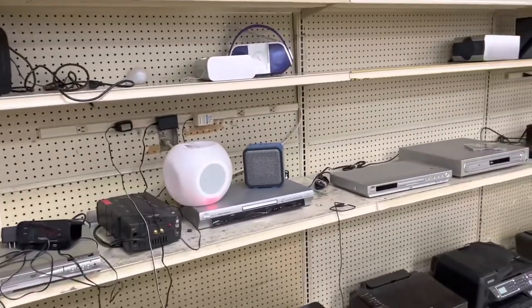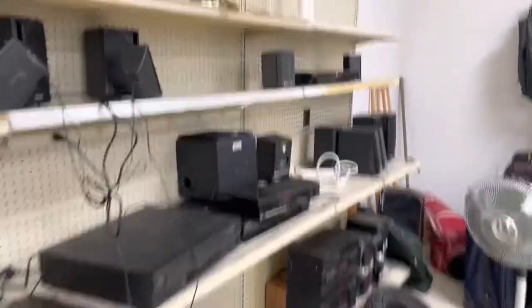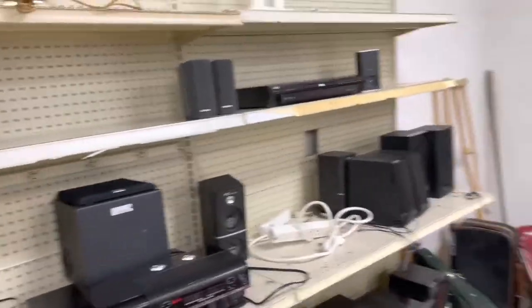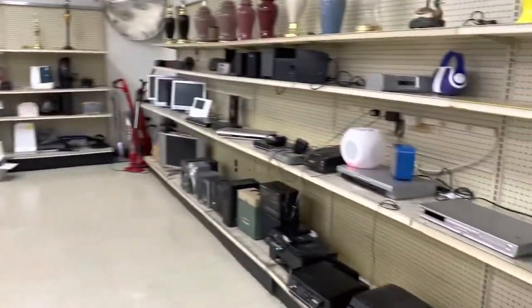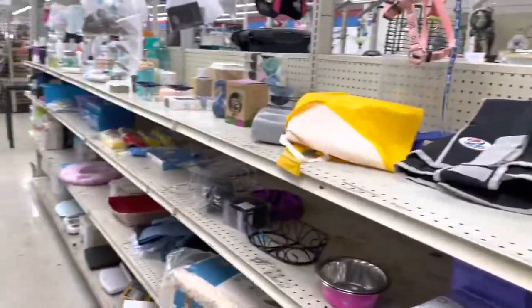It was marked like $6, and I picked it up and I sold it within 2 hours of listing it for over $70. It was insane. But yeah, I found a PlayStation 2 and a PlayStation Slim here once. The PlayStation 2 I kept, but the PS2 Slim unfortunately didn't work. But yeah, you could get extremely lucky with video games. It just depends on the time you come. So, I don't think anything's down that aisle.